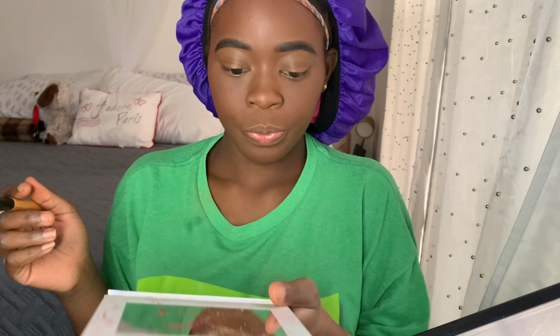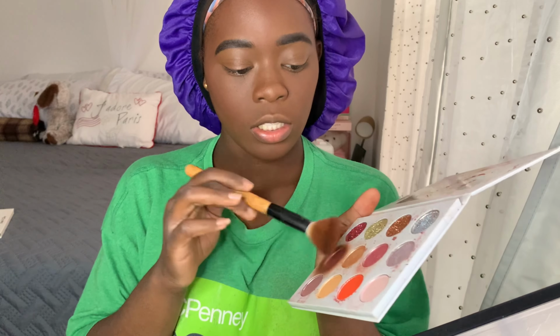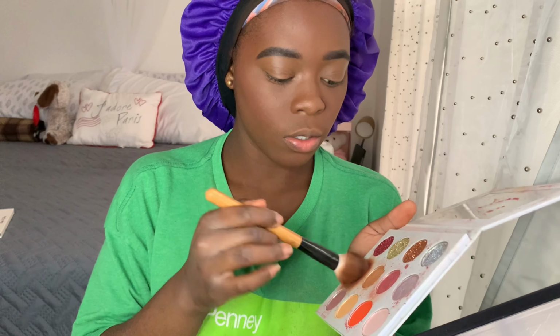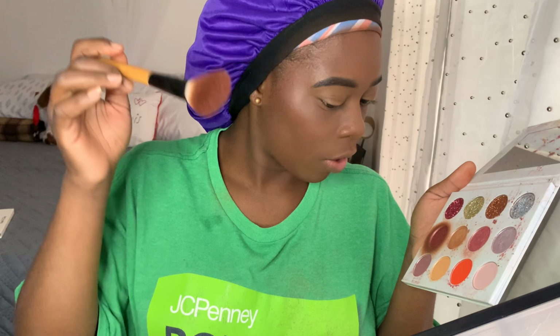So what I'm gonna do, I'm gonna add some blush to my face, right? So I'm gonna go ahead, I'm gonna use this color. This is top notch, I believe. So I'm gonna put it right above your contour zone.